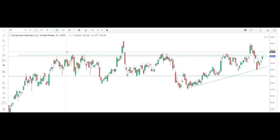So as for a quick technical analysis, we can see that Dynatrace has had resistance around this 44.5 area for quite some time now. We can see every time it pushed back up, it got resistance here and it's failing to hold it. We can see it pushes up, but when it comes back down, it just breaks right through. It's unable to hold this level.